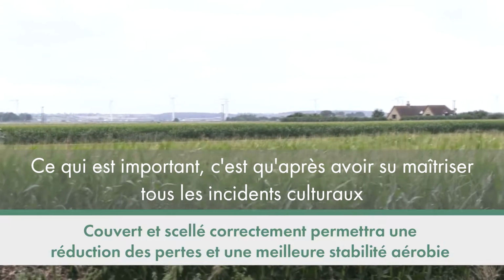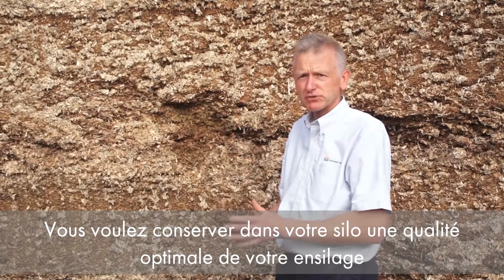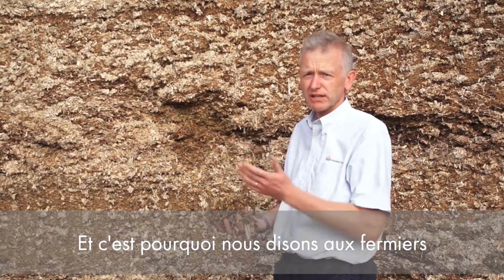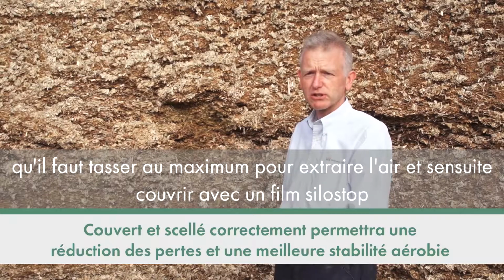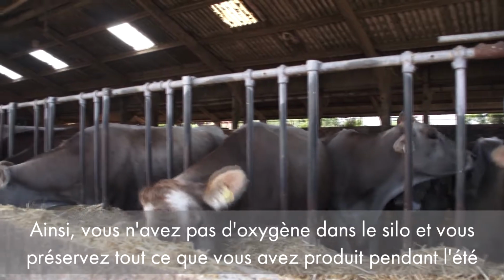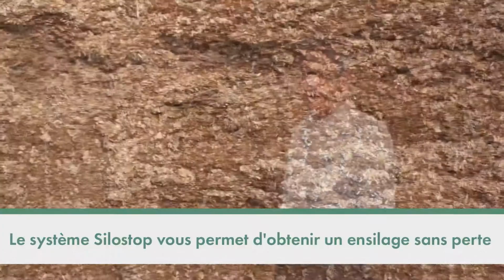What's so important is you've gone to all of the trouble of growing your crop, and at the end of the day you want to ensile it and keep all the goodness that you've produced out in the field in your silage clamp. And so that's why we say to farmers when they're clamping their maize to get it rolled down really tight to exclude the air, and then to seal it with the Silo Stop on the top so that you've got no oxygen in the clamp and you're preserving all of that goodness that you've produced over the summer.